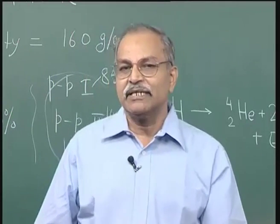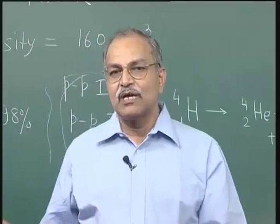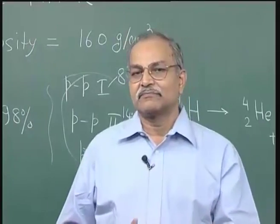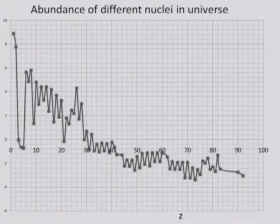So, let us look at your screens. I will show you an abundance graph, the different nuclei and their abundance. Okay, so on your screen you have this periodic table, which shows that there are so many different elements, and each element has a different Z and corresponding N. For each Z you can have more than one stable nucleus, isotopes. So, around 300 stable nuclei, and this is the abundance diagram.